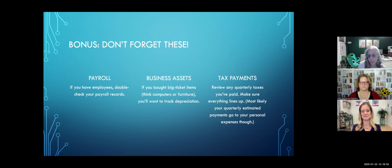There are also big business assets. So big ticket items, I usually say over $2,500, then those are considered assets and you're actually going to depreciate them instead of take the whole item as an expense. That helps you in future years when you may have lower expenses. You still have the depreciation that will help come against your books.